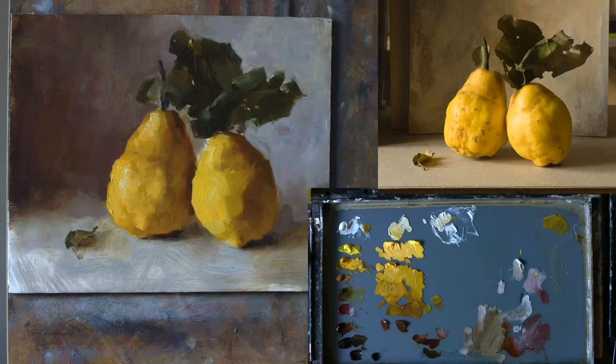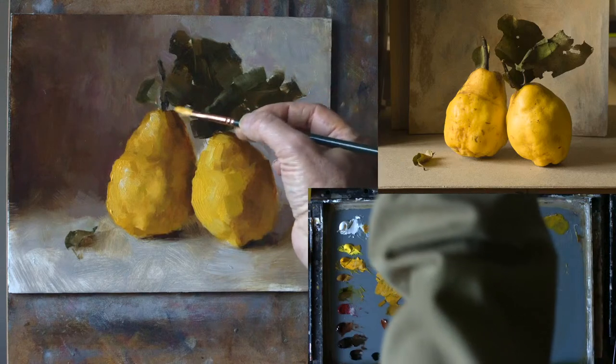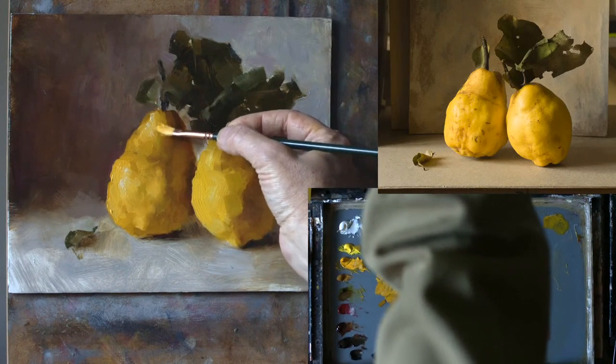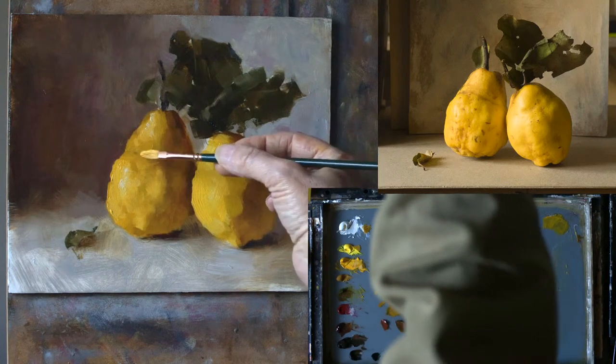Probably not going to be talking a huge amount today, because I really need to be very focused on what's happening on the painting in order to make sure I don't lose the form that I think is starting to come now.